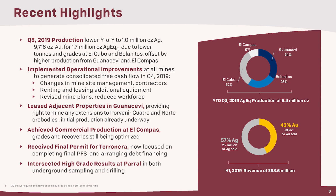As a quick recap of current news, we purchased additional lands at Guanacevi to augment mill feed with high-grade ore. We announced commercial production at mine number 4, the El Compas mine in Zacatecas. And we received our final tailings permit for the very exciting Terronera project, which marked a major milestone for the project path moving forward. And that's actually a really good lead-in as to what I want to discuss next, and that is the growth side of the business. That's the area that I'm most passionate about, and it certainly will be the main value driver for our stock.